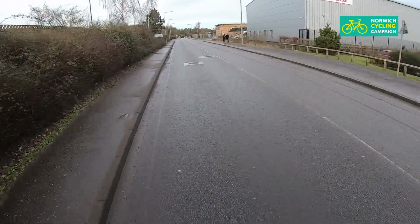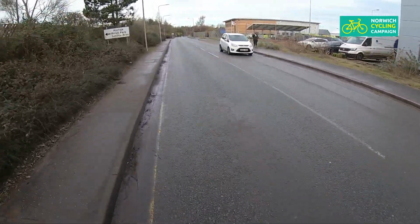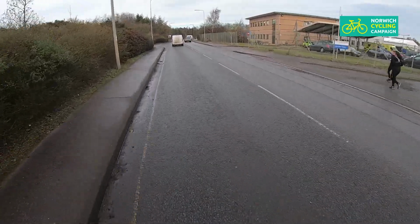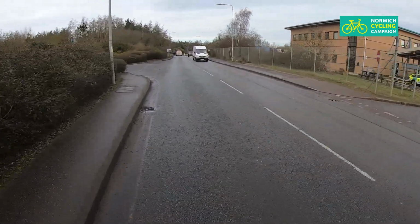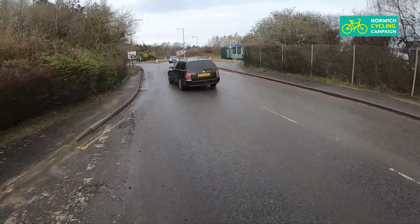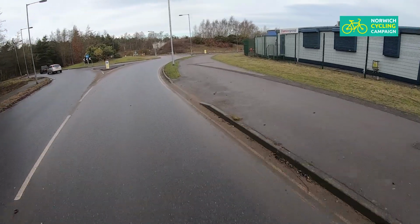There's this missing link on the other side. Presumably that business on the other side of the road existed before all this development happened, and they haven't managed to build a cycle track past it. But the cycle track does start again, and before we get to the next roundabout, we cross.